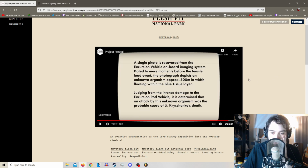A single photo is recovered from the excursion vehicle on board imaging system, dated to mere moments before the tensile load event. The photograph depicts an unknown organism approximately 500 meters in width floating within the blue tissue layer.